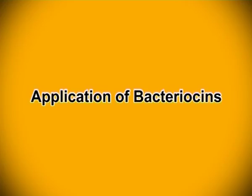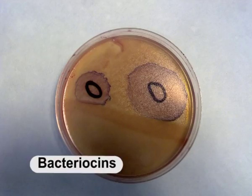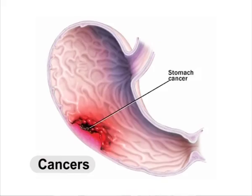Coming to applications of bacteriocins. Bacteriocins are of interest in medicine because they are made by non-pathogenic bacteria that normally colonize the human body. Loss of these harmless bacteria following antibiotic use may allow opportunistic pathogenic bacteria to invade the human body. They have shown distinct promise as a diagnostic agent for some cancers.